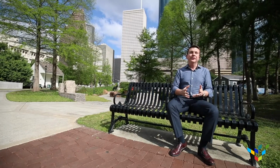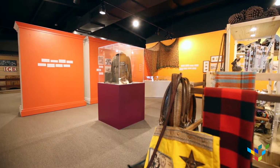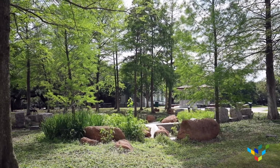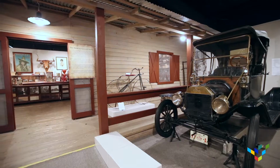In addition to the 3 historic homes we've seen today, the Heritage Society maintains 7 other historic homes and buildings at Sam Houston Park, plus a museum of Houston's history. Not to mention the fact that this is a working city park, so it's a great oasis just steps from the hustle and bustle of downtown. And it's one of my favorite places to take a walk through Houston's history.